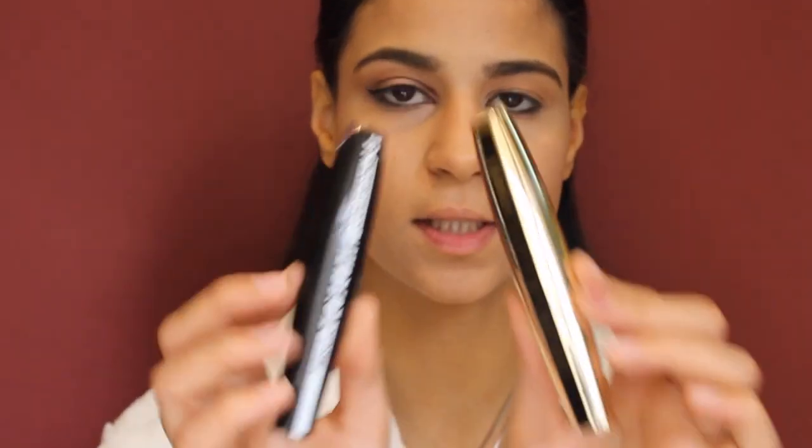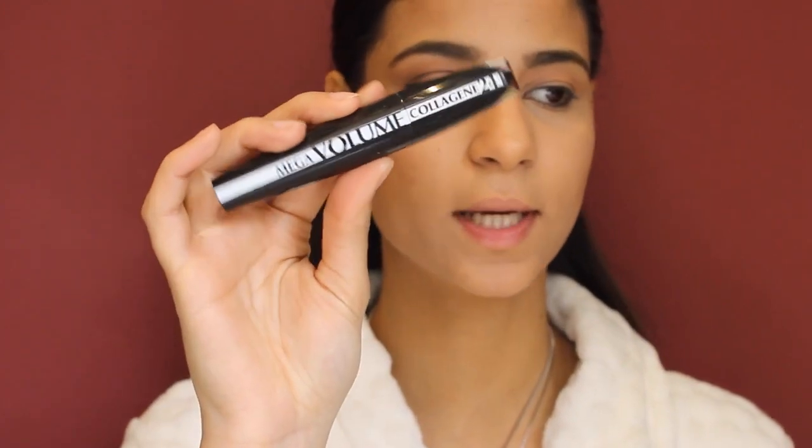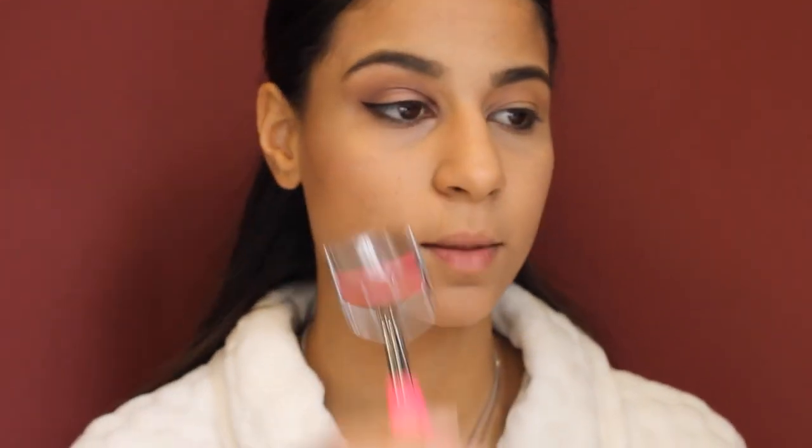So now I'm moving on to mascara. And they gave me these two mascaras right here. I personally own both of them, but I've run out of them. I think I'll be using this one today, because I feel like this is the more popular kind of mascara. I'll curl my lashes first.